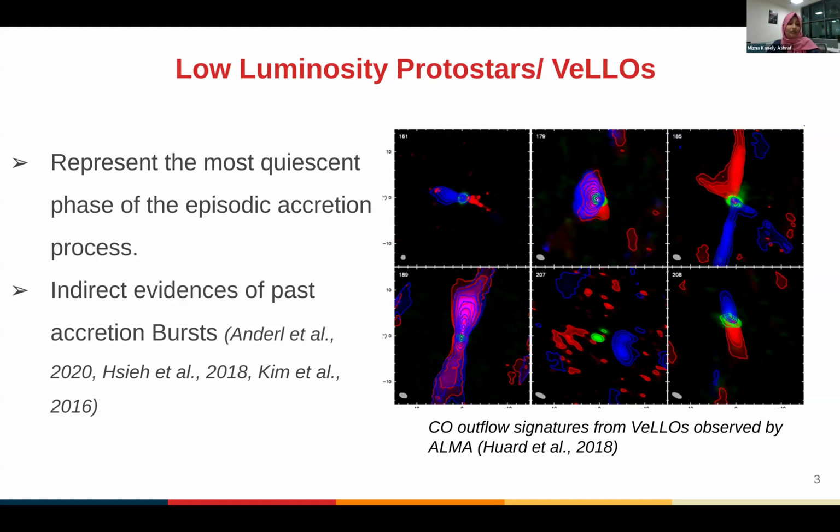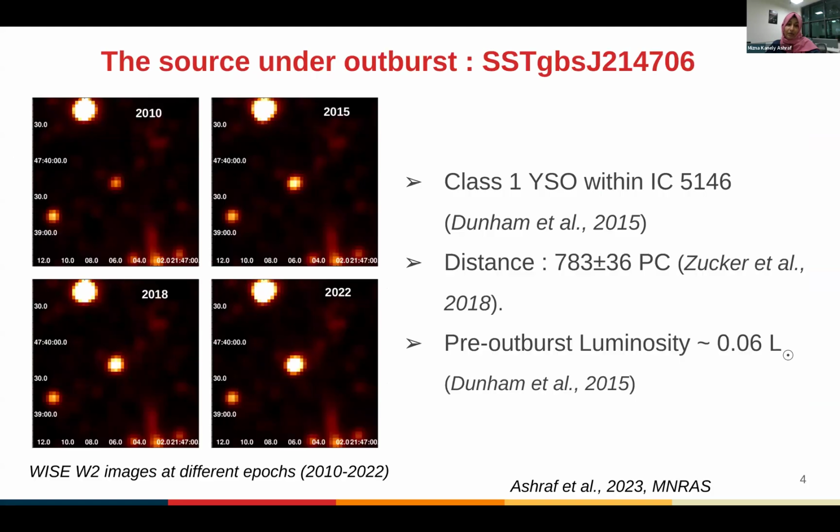And particularly Hsieh et al. 2018 and their team found that almost 90% of the sources in their sample were showing signatures of fast accretion bursts. But direct observations of outbursts in these very low luminosity objects are really rare. And in this presentation, I'm going to tell about one such outburst that we discovered.